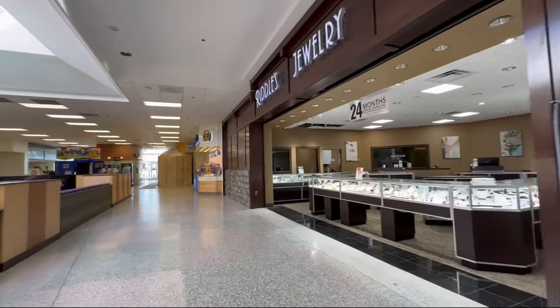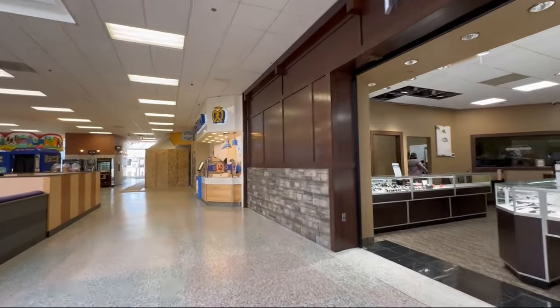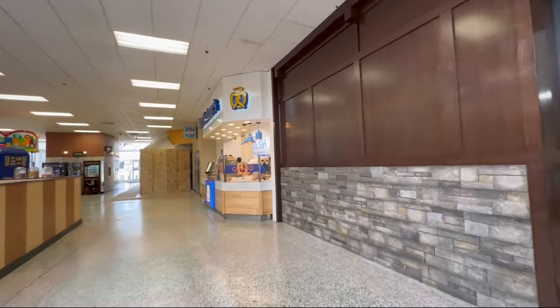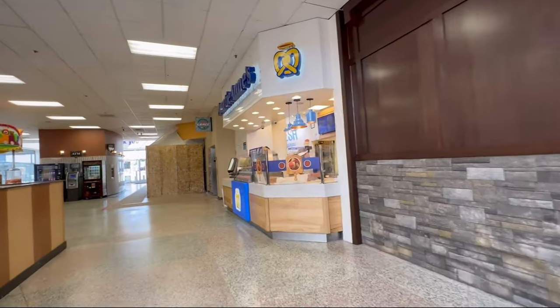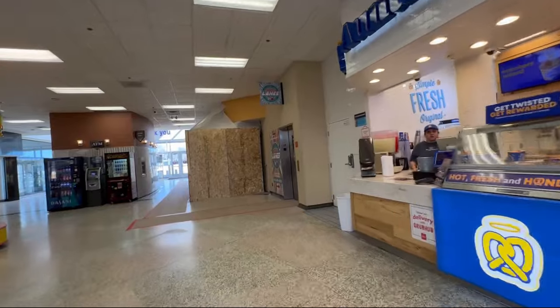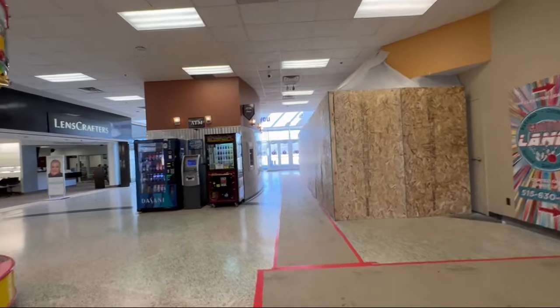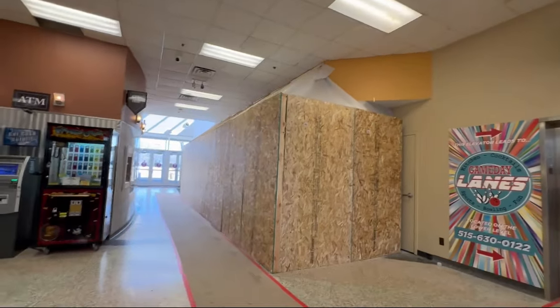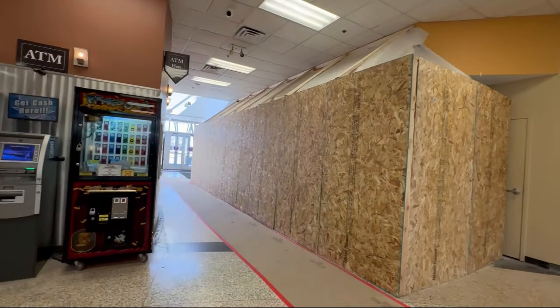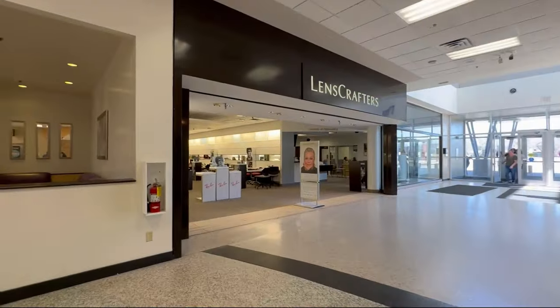If you walk down this way, there's an Aunt Annie's Pretzels, which you can smell right away. As far as I know, it smells delicious. There's some construction going on behind there. Maybe they're putting in something new. There's a LensCrafters.